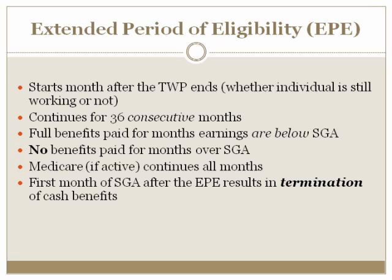Medicare, if active at the time that you earn SGA, will continue for all months. But the first month of SGA after the end of the EPE will result in termination of cash benefits. So you work your 9 months, and at the end of that 9 months, Social Security will make an SGA determination. And if you are not performing SGA, or if you're not working at all, your benefits will continue.